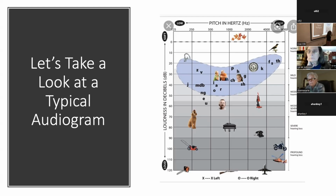So that's mainly what we're trying to address when we're talking about improving communication. It's not a volume type of thing. It's not making anything louder. It's making it more clear and making it easier to make out.